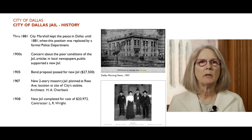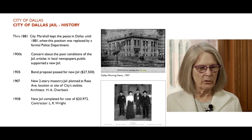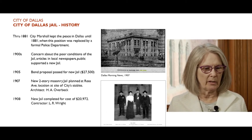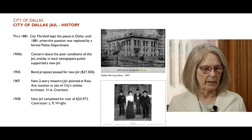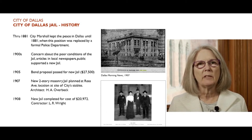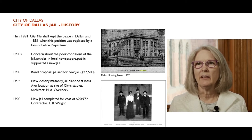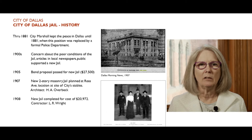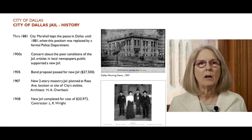Up until 1881, the city marshal was responsible for keeping peace in Dallas. And in that year, this was replaced by a formal police department. Concern was expressed about the poor condition of the jail in the early 1900s, and by 1902, articles were written in the Dallas Morning News on a regular basis about these conditions and complaints. In November of 1905, the bond proposal passed for the new jail for $27,500. And 2 years later, they finally selected a site. They chose to build the new city hall on the site of the city stables, which was in what we now know as the West End on Ross Street.